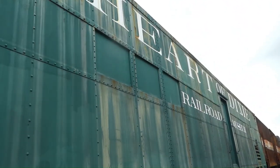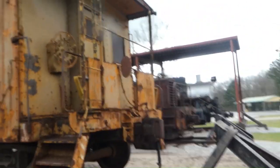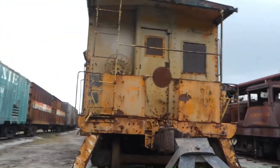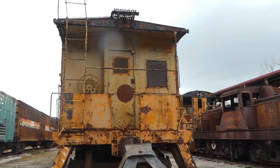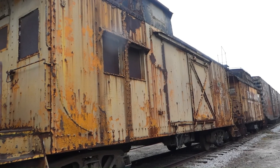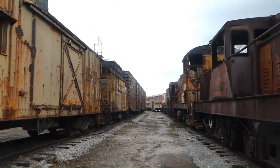Heart of Dixie Railroad. Wonder how old these cars are. They look really old, don't they?